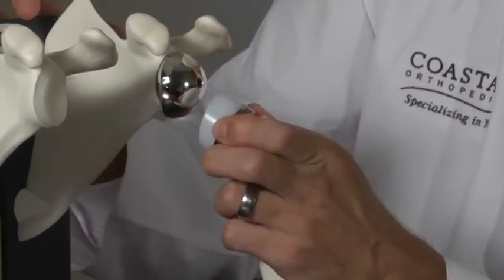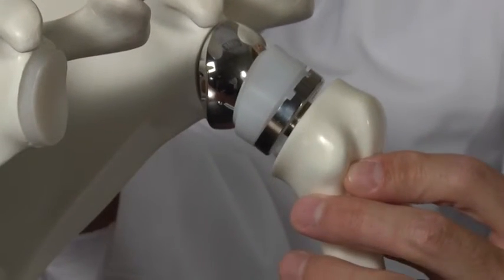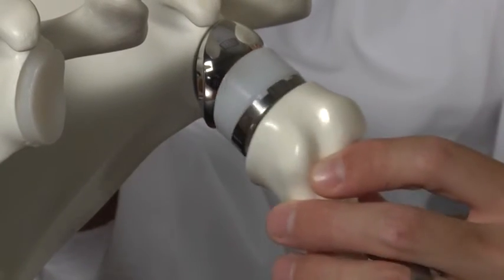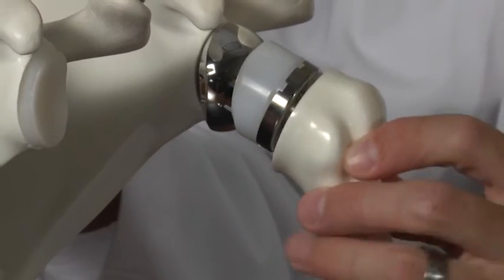And what that does is actually switch the ball and socket and reverse their position. And by doing so, you allow some other muscles on the outside part of the shoulder to lift the arm and replace the rotator cuff.